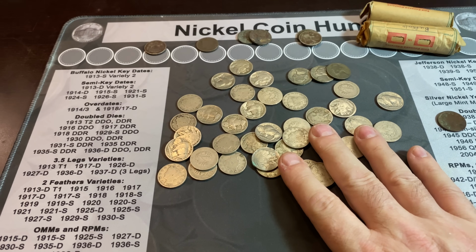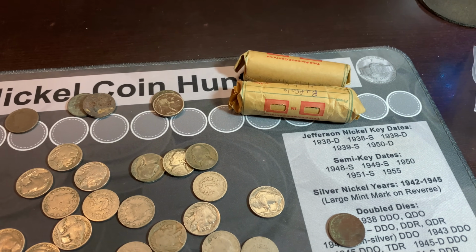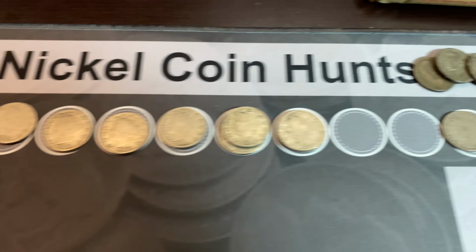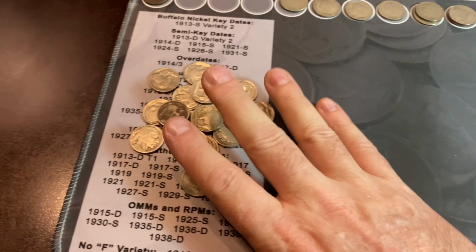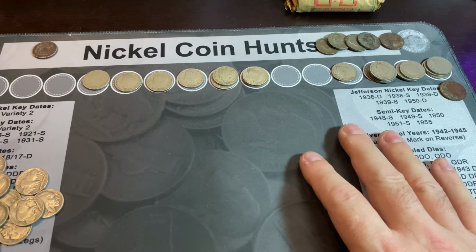And let me go ahead and get this sort done on these first, then I'll bring it back, then we'll dump out some of the rolls. All right, I'm back with just a quick update. We're saving the buffalo nickels to be sorted with those. So just what's on the board, starting from the most modern.